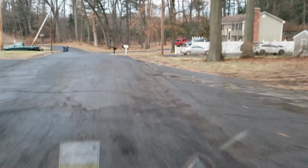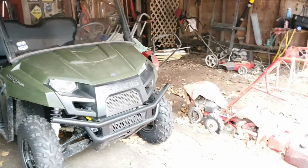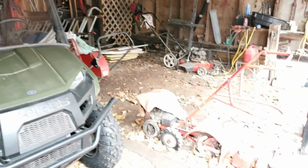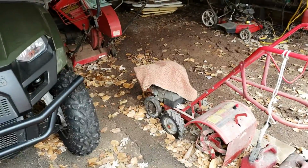Oh, I love that thing. And it's going to be fun on the lake in the winter too, once it freezes up a little better. It's starting to freeze up now. Let me turn the brightness down a hair.